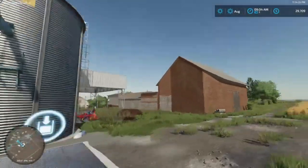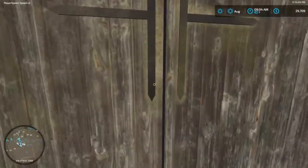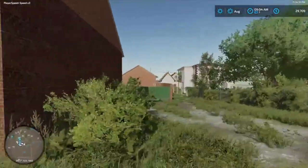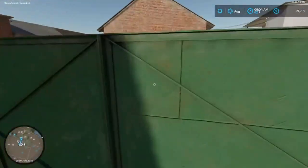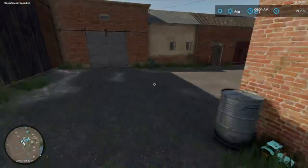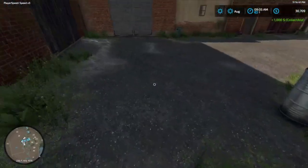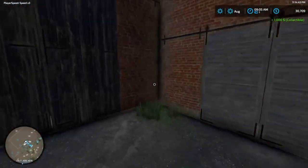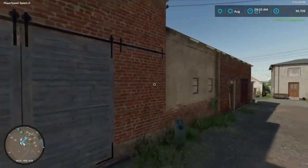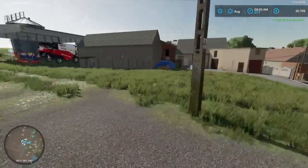Got the silo there. Cool. I don't think we can get into this thing, can we? No, this one's locked up. What about here? No. Something else back in here, is there? Wait, what's that? Oh, look at that. Another tractor thing. Another $1,000. It doesn't look like anything in here. This must not be part of his property. I better get out of here before I get yelled at. Oh, yep, there's a manure thing.